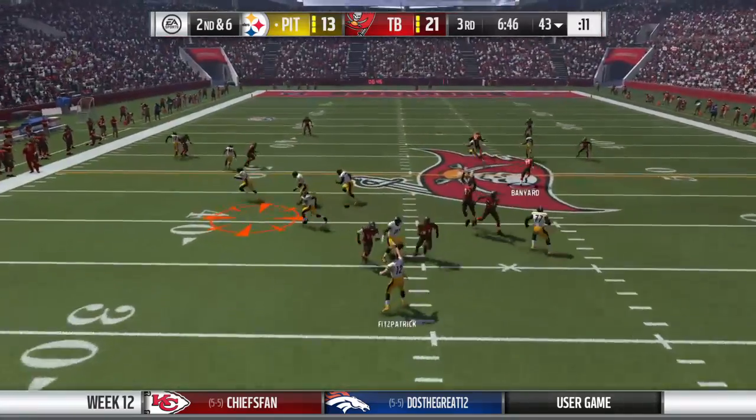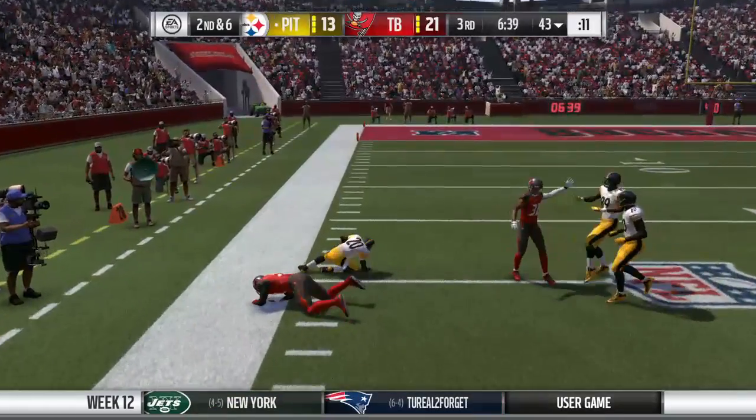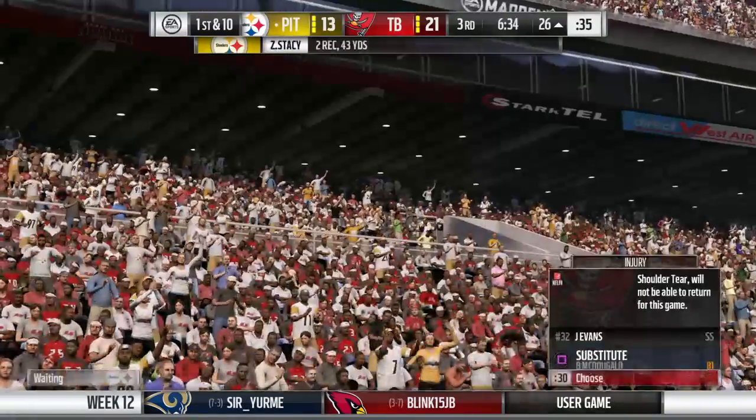To throw is Fitzpatrick. They'll try and set up the screen. It's complete. And an alley to run. And he'll be taken down, but not before getting this inside the 30. That goes for a gain of 31.